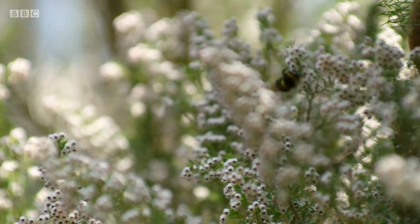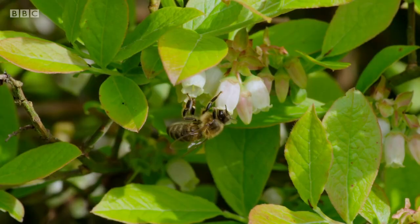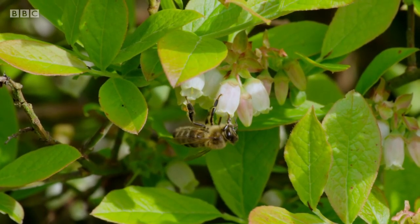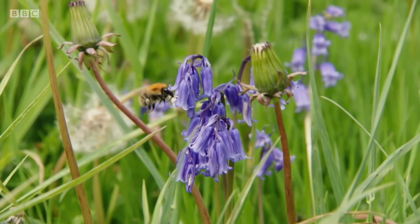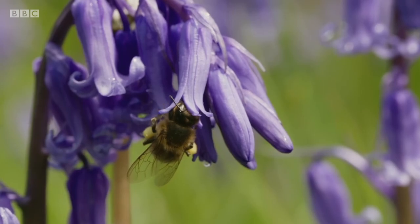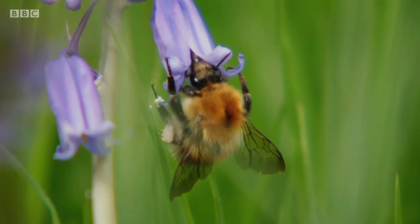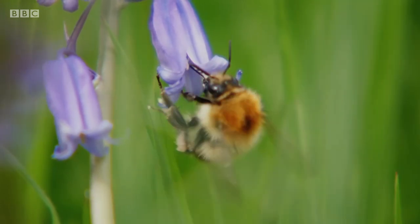There's a wonderful symbiotic relationship between bees and flowers. Most people don't know bees need a balanced diet like us. They forage for pollen and nectar. As they brush past the stamen, pollen is transferred onto them. The bee then flies away with the pollen attached to it, and this is deposited on the next flower. The bee gets its meal, the flower gets pollinated.